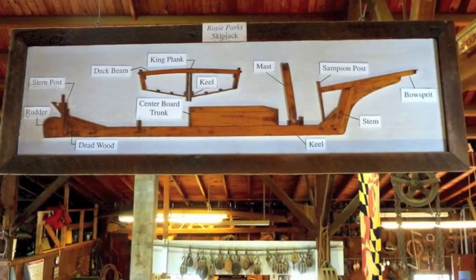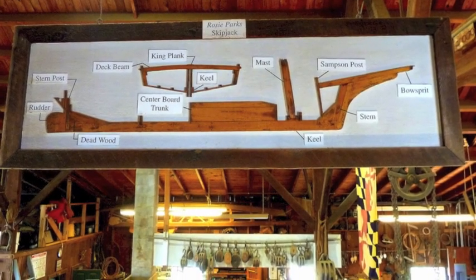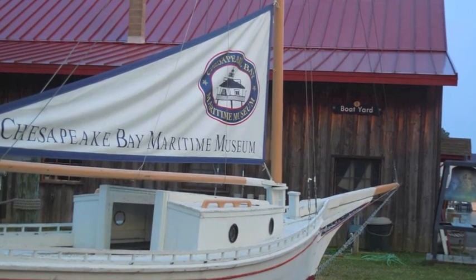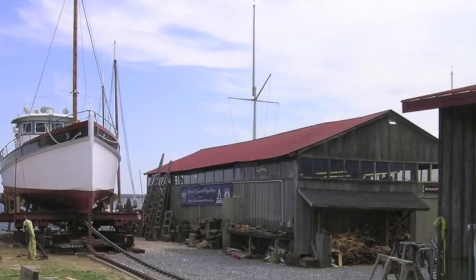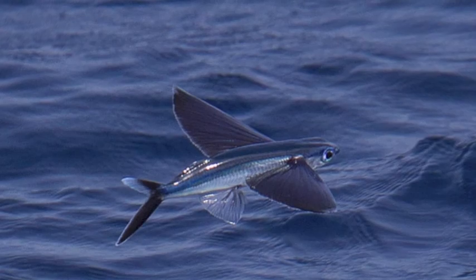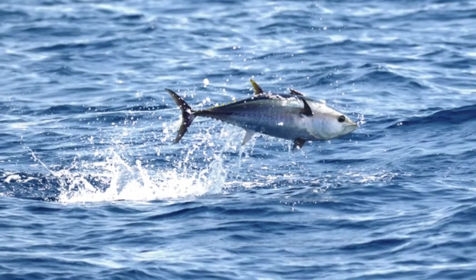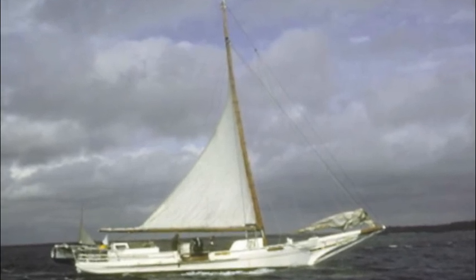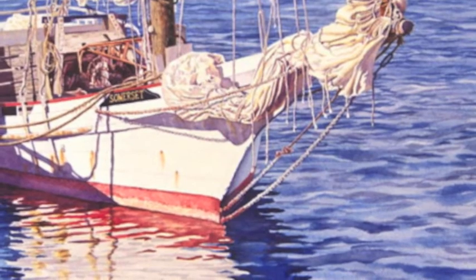A skipjack is a wooden sailing vessel that is between 25 and 50 feet long. It is the last commercial working boat under sail in the U.S. and became the Maryland State Boat in 1985. The name skipjack is taken from fish such as the skipjack herring, skipjack mackerel, and skipjack tuna. The skipjack fish leap in and out of the water and play on the water surface. The skipjack boats can resemble the fish as they dip through the bay. Very few skipjacks operate commercially today.